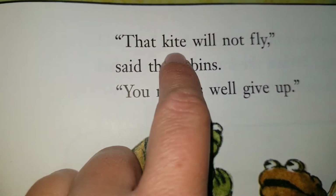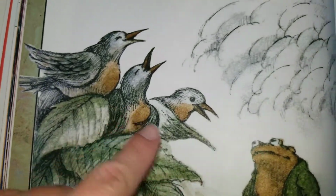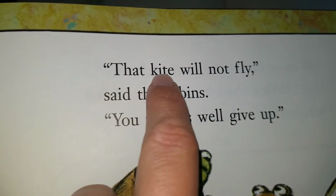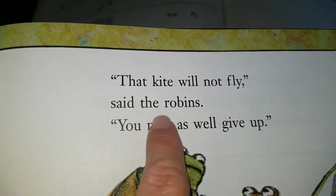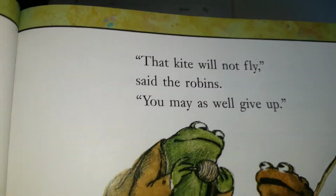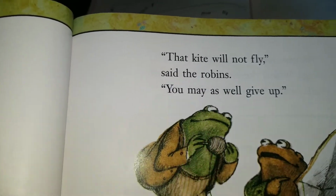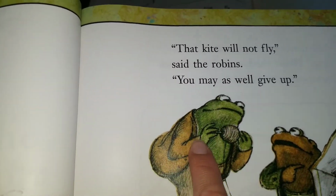It says, That kite will not fly, said the robins. Don't forget, the robins are over here. This is what the robins told Toad. They told him, That kite will not fly, said the robins. You may as well give up. But listen to what Toad is going to tell Frog now, because this is Toad and this is Frog.